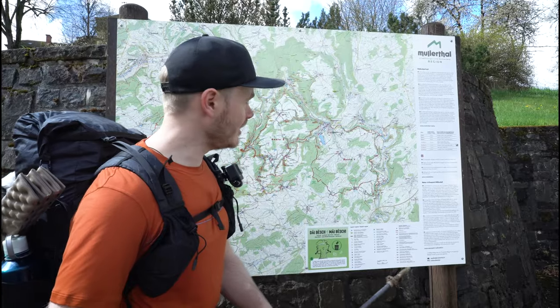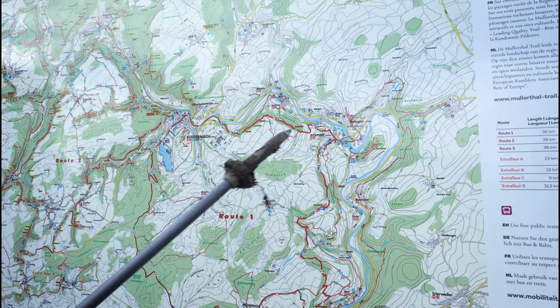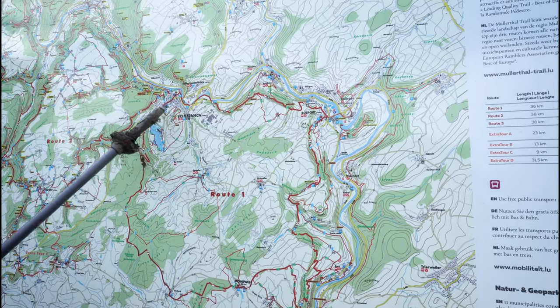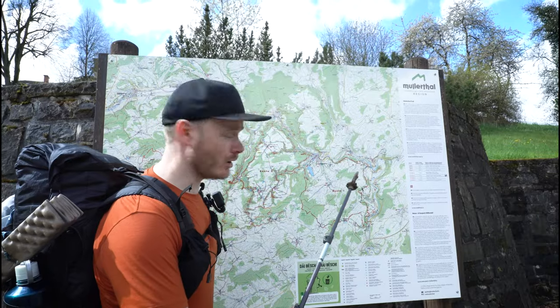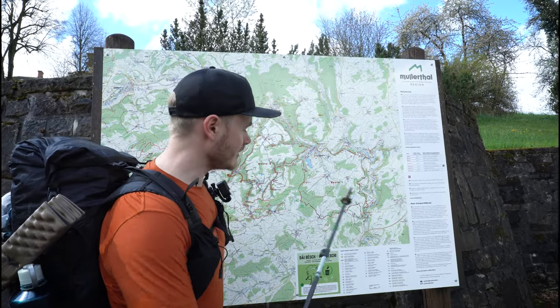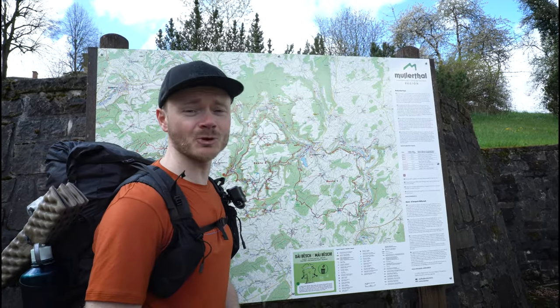We are now at a village called Rosport, which is halfway for today. We started here in Echternach and we followed the trail all the way. And now we're on our way to Metzdorf. That's where our first campsite is. It's 11 kilometers from here, so a little bit more to go.